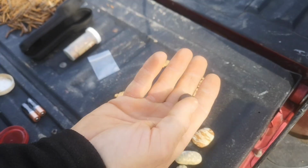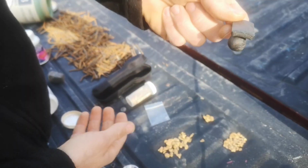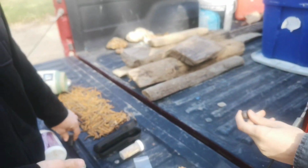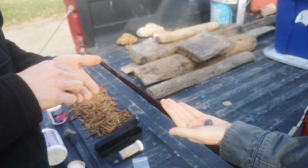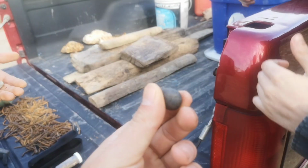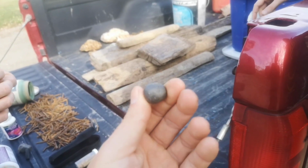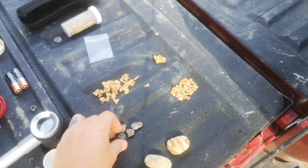It looks like a deer turd, dude. Yeah, but it's a magnetic rock. That's cool. Let me see that. It's got so much iron or whatever in it. It looks like an old time bullet. Yeah, like a musket ball. What are those called? Is it called a musket ball? I don't know, it could be. A very tiny cannonball for leprechauns? I don't know. This rock is neat.